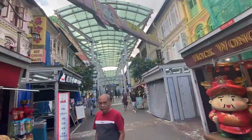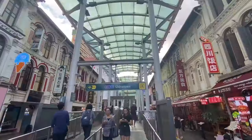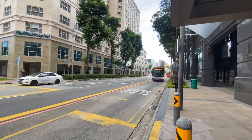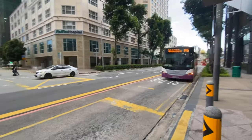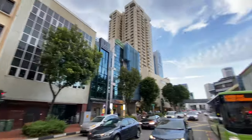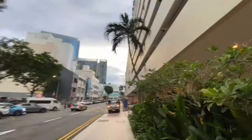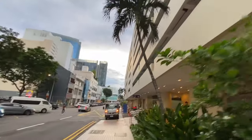We then went back to rest for a few hours before coming back out again for our next adventure. After resting for a few hours, we were now heading to dinner. For this adventure, we took a bus and then walked over. We were going to a restaurant called Jumbo Seafood, which is along the Singapore River and very close to Clarke Quay and Boat Quay.